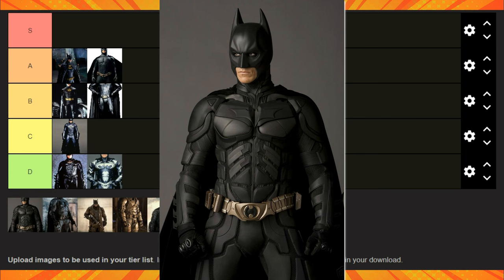So now we have Ben Affleck, Batman versus Superman, his first suit, 2016. Now, this is comic accurate. Very comic accurate. The colorization, the symbol, the suit color, the cowl and everything. This is quintessential Batman. The pockets on the utility belt. It just looks like a cloth suit that he's wearing.